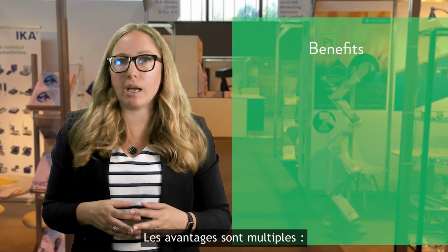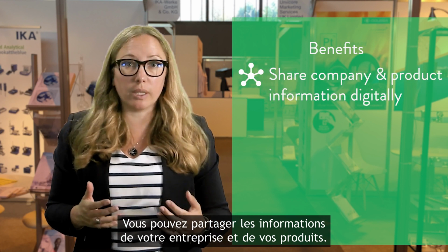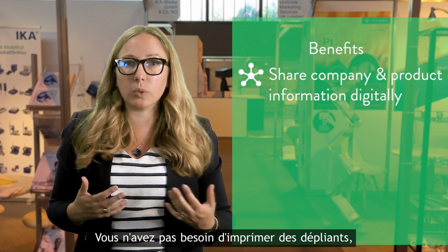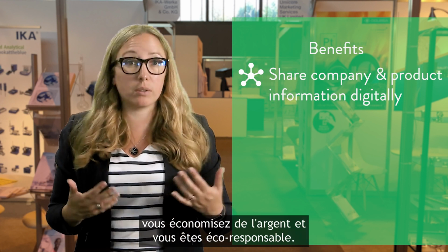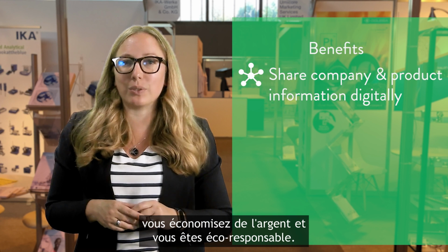So, what's in it for you? The benefits are multiple. You can share your company and product information digitally. This means you don't need to print so many leaflets and brochures, so you can save on printing cost. And that's also good for the environment.